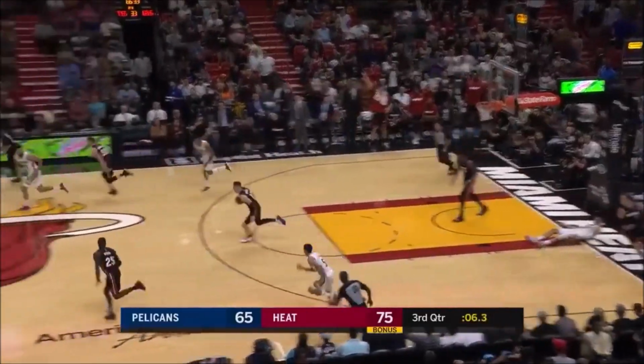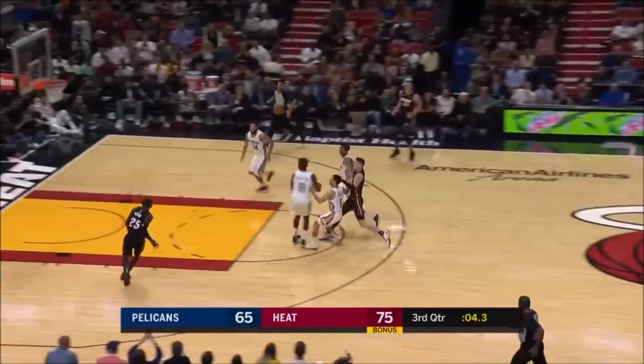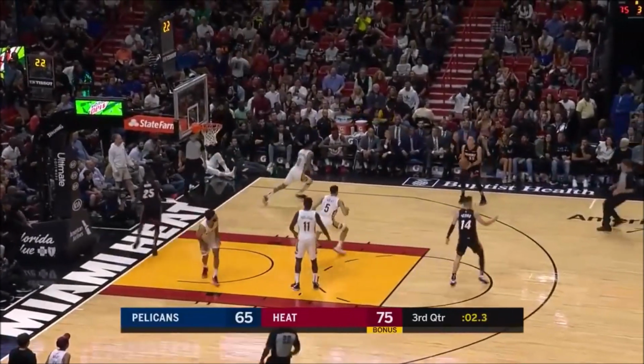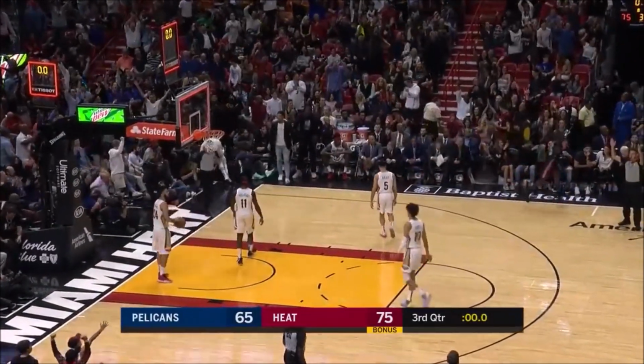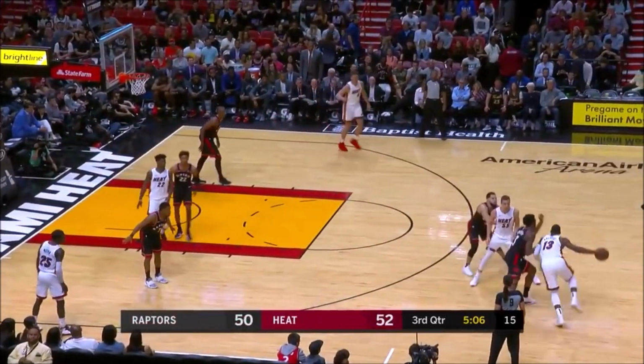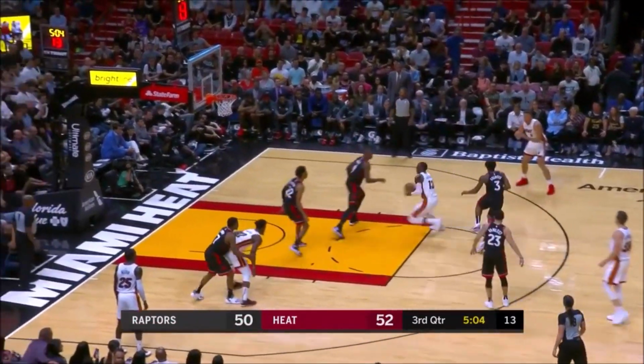And he gets knocked down. Ball pops free to Miami. Hero for none. Out to Robinson. Come on. Defensive possession. Duncan sets the screen.